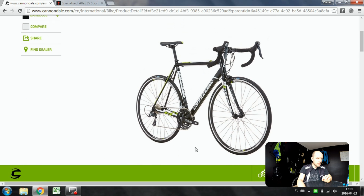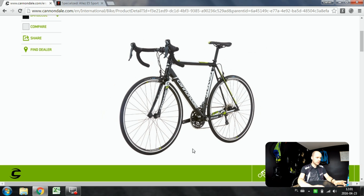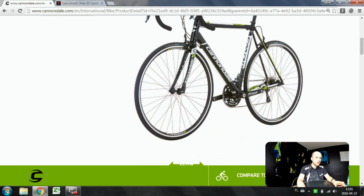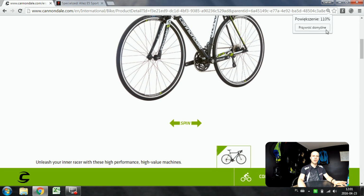Even if we spin the bike, and I'm very happy that we can really do this, you will see, let me enlarge this one. Maybe the quality will not be so good, but you can see BB30 written here on the main tube, on the down tube, and also you can see that this bottom bracket is really oversized. So this is BB30.